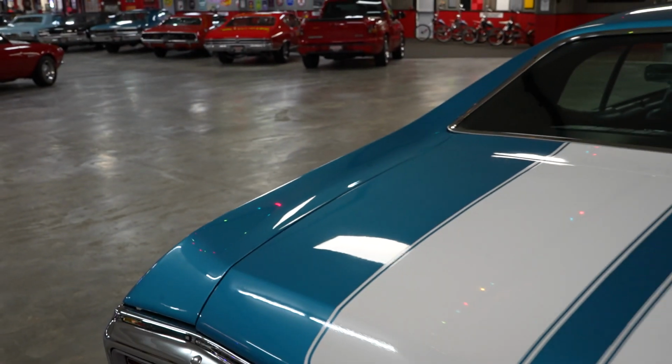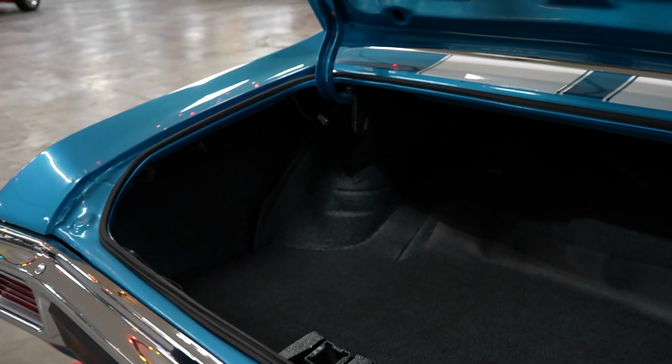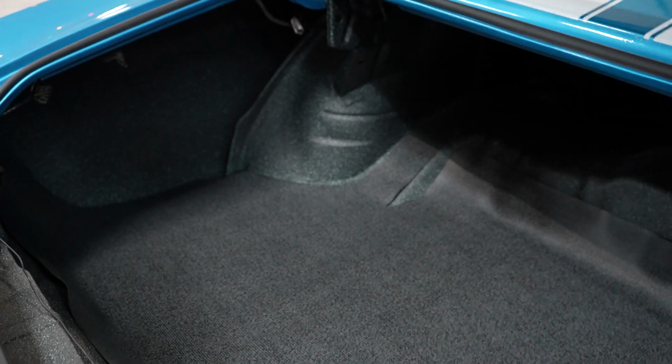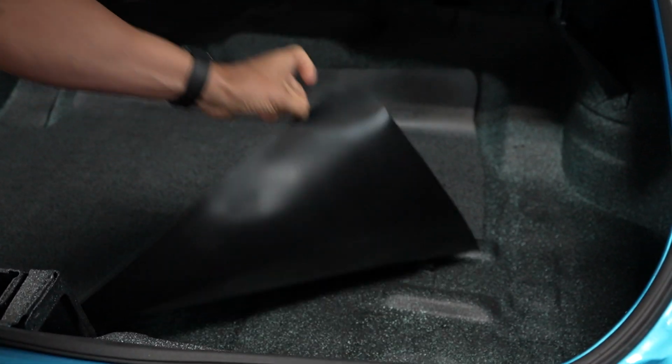Let's hop in the trunk of this thing. Simple, right? Just a trunk mat. No jack, no spare. We didn't take it out of there. Nice solid trunk pan. No issues going on there whatsoever.